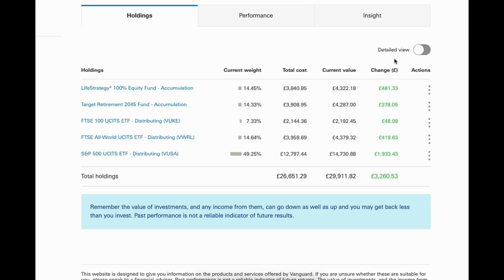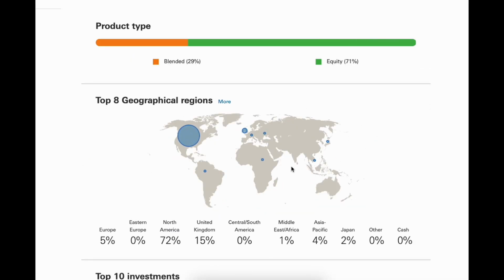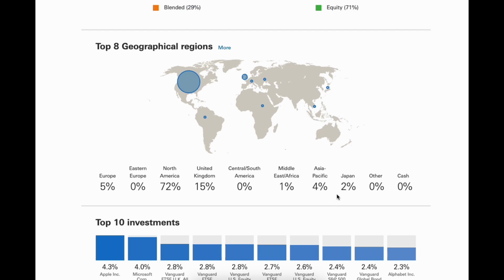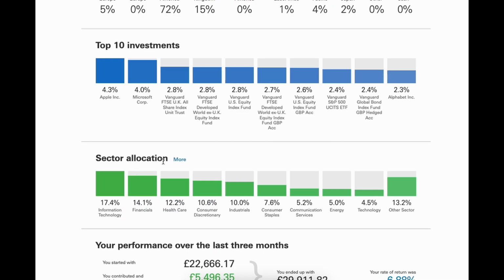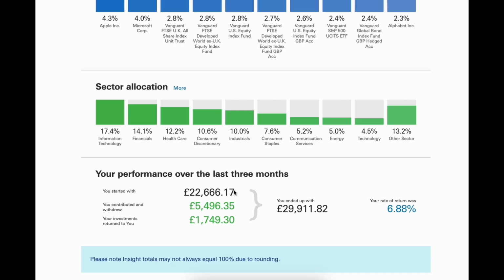Finally, let's jump into the Insights tab. This shows my investments by geographical location. No surprise that North America is where most of my investments have gone into. I mean, all the major companies are in the S&P 500. Basically, top 10 investments, and then also the sector allocation. But more importantly, it shows the performance of my portfolio over the last 3 months.